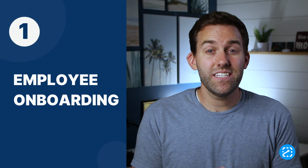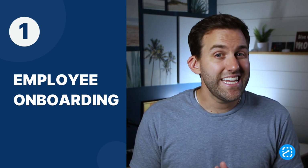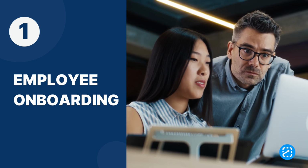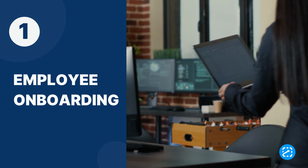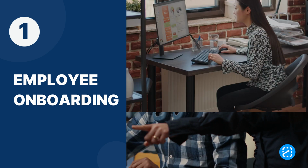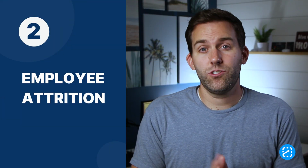The first area is employee onboarding. Without documented guides, your employees need to memorize everything in your business, which means they need to spend more time in training, and it takes them longer to reach proficiency. Lengthy onboarding and training times means more funds spent on training and shadowing employees without seeing a return on your investment.